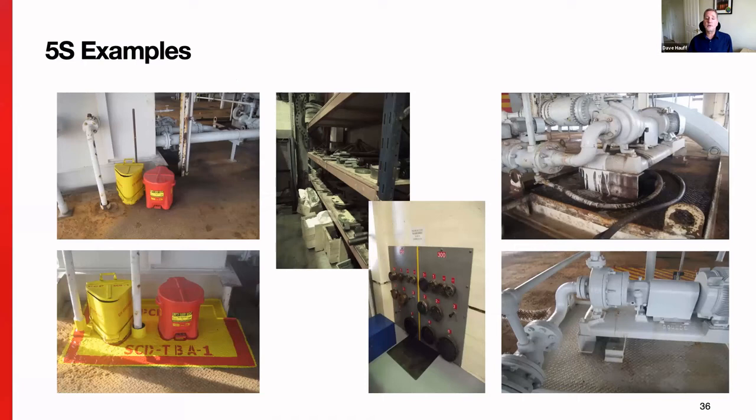Here are some examples. So these are physical ones, physical environments here. On the left, you can see it's the before and after. The before is above and the after is below in all 3 sets of these here. On the left, we've got a couple of buckets that are just sitting there. And do they belong there? Is there a different place where they should be? And if they do belong here, let's make sure it's clear that they belong there.